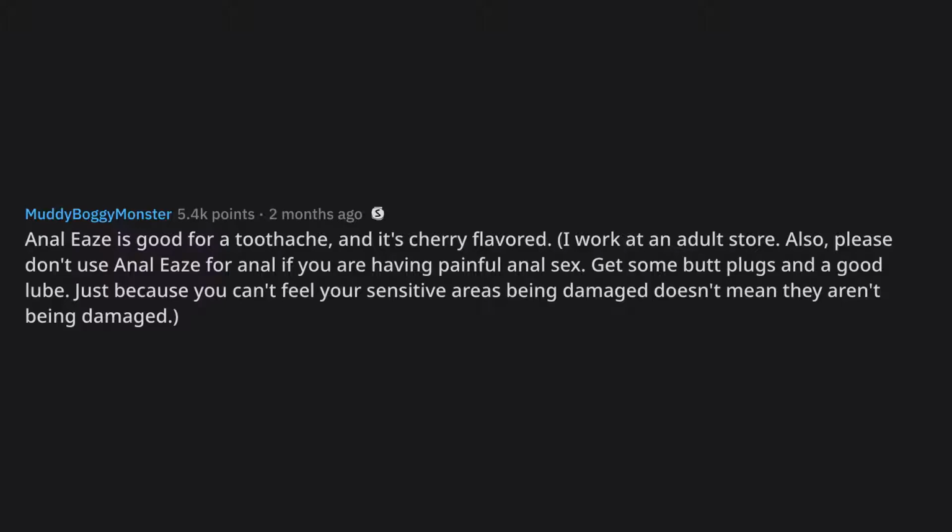Anbesol is good for a toothache, and it's cherry flavored. I work at an adult store. Also, please don't use Anbesol for anal if you are having painful anal sex. Get some butt plugs and a good lube. Just because you can feel your sensitive areas being damaged doesn't mean they aren't being damaged.